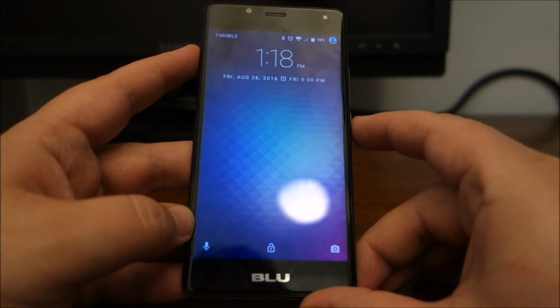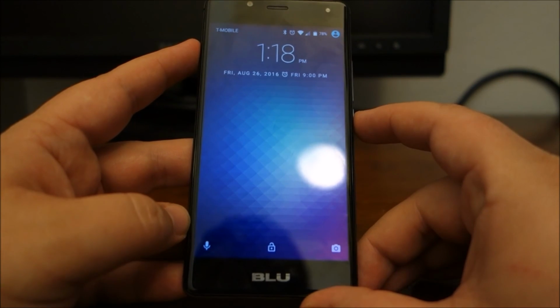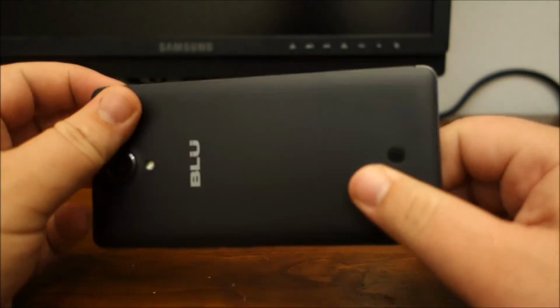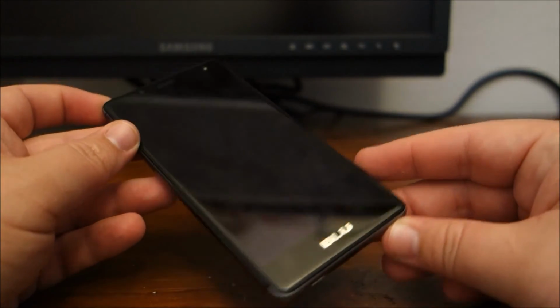Anyways, if you have any questions about this phone, again, I've had it about 2 weeks now, a little over 2 weeks. I've really enjoyed it and am looking forward to continuing to use it. I have a case coming for it, which I'll review as well, coming from Poetic. They do make really nice cases.